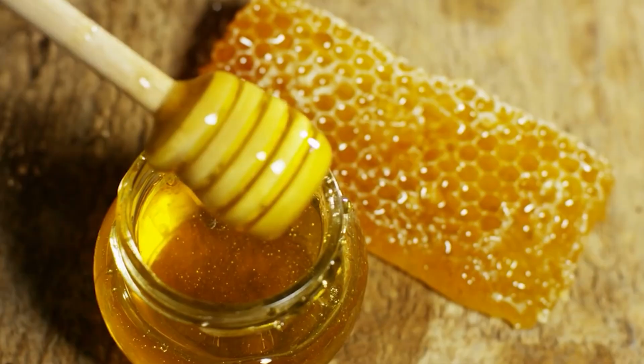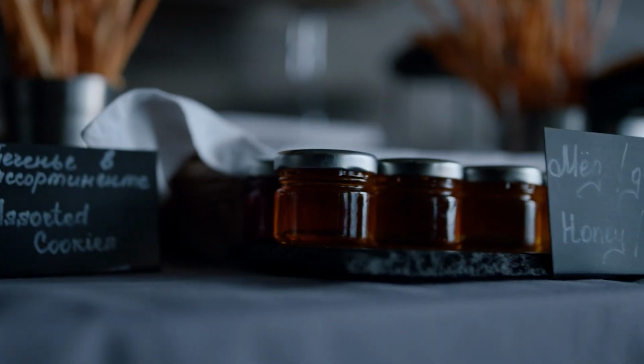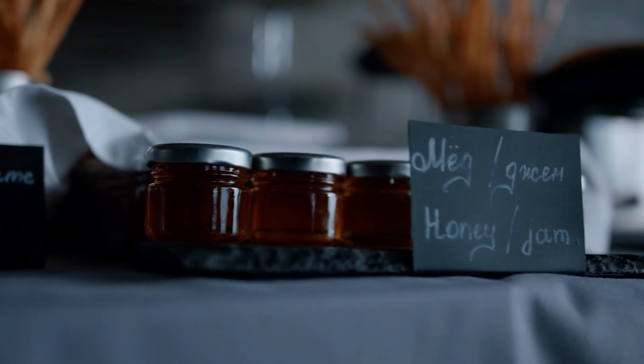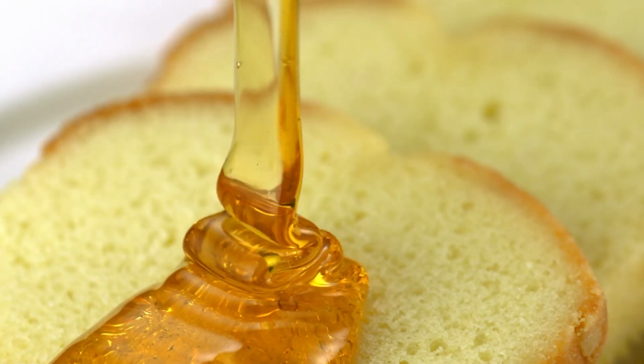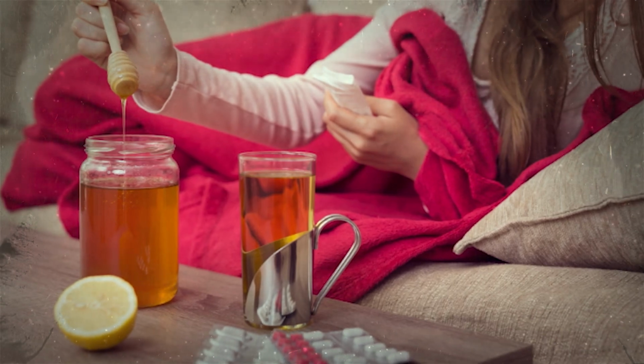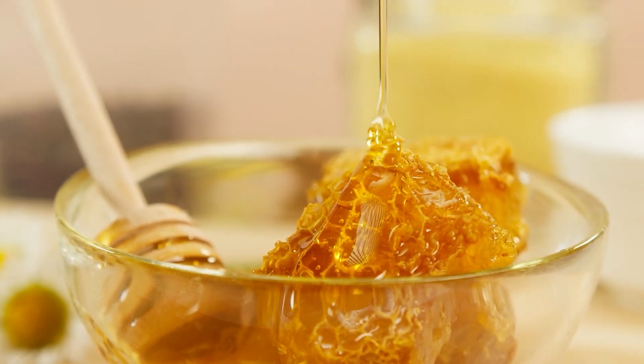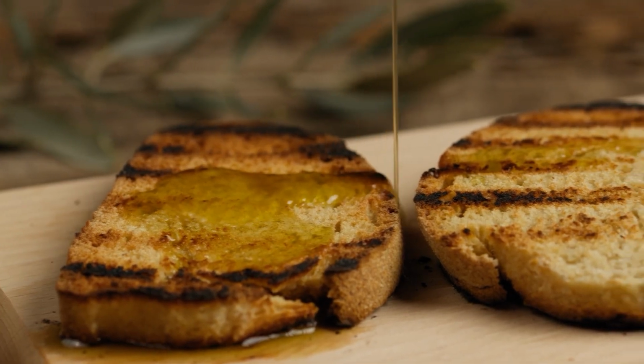Premium raw honey elsewhere typically costs 35 to 50 cents per ounce, meaning you can build honey storage for less than half the usual cost. Honey provides quick energy during stressful situations and works as a cough suppressant and wound treatment. During food shortages, honey becomes valuable for making basic foods more palatable.